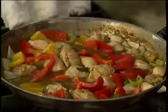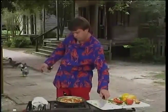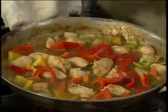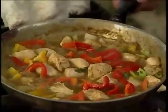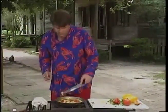You want a little smoke? I can make some smoke. Whoa! See that smoke? I can make it smoke. I got my knife here. That's so you can taste that.